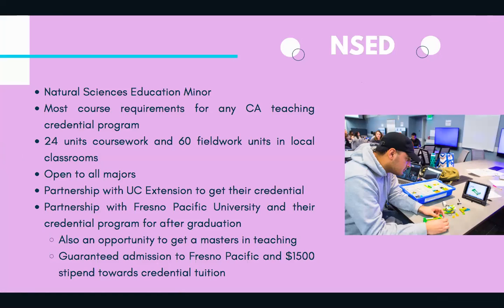This is 24 units of coursework and 60 fieldwork hours in local classrooms. It's open to all majors at UC Merced, and it's a partnership with UC Extension to get your credential after graduation, or you can partner with Fresno Pacific University and go into their credential program after graduation. Fresno Pacific also offers a master's in teaching as well as degrees in counseling. And they have guaranteed admission to their school and a $1,500 stipend towards your credential tuition if you are part of this minor. So really awesome partnerships.